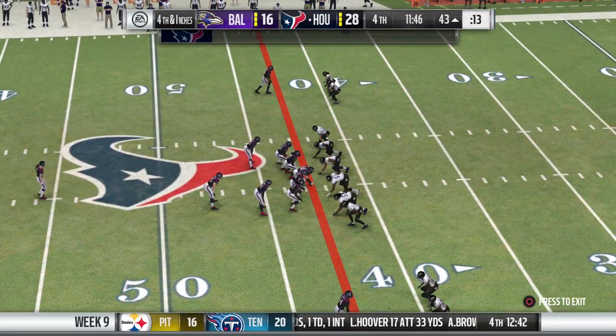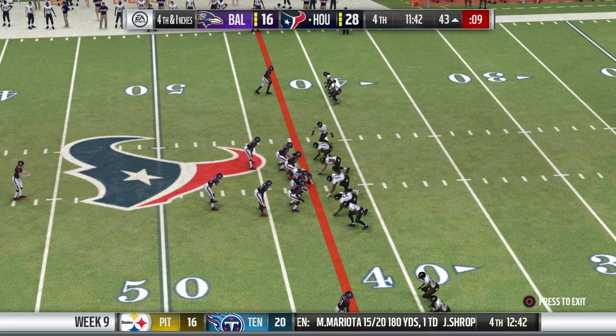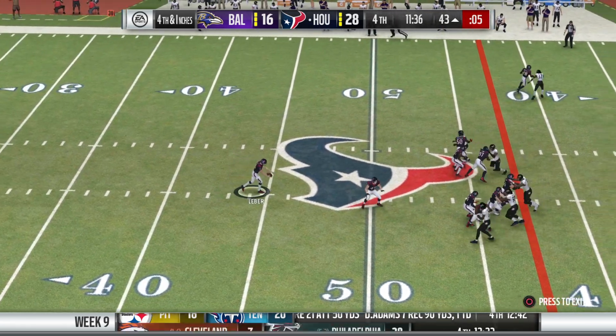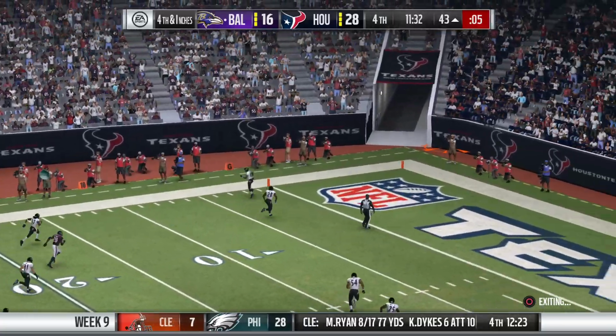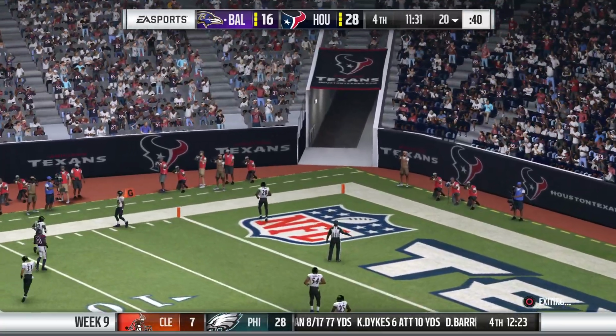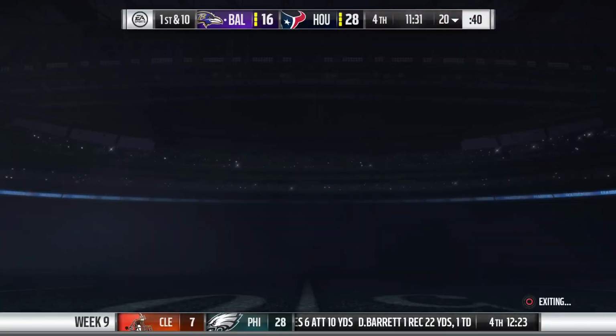The Texans send the punter out as he'll punt it away for the 2nd time. And that'll hit in the end zone. Much too much leg there. That'll be a touchback.